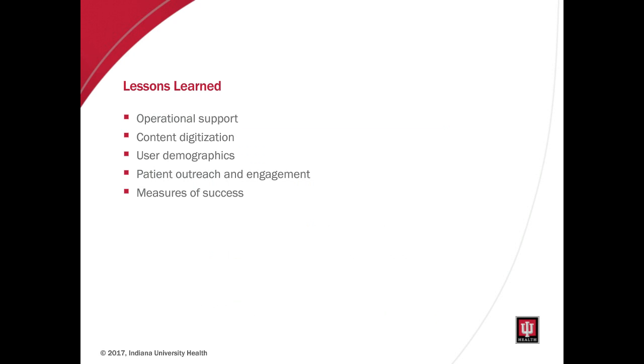So in terms of lessons learned with the rollout so far, there are a few key things I'd like to share with you. Number one, we found that operational support was critical. Regardless of the technology or user experience you've implemented, without proper operations to invite users, handle frontline inquiries, or troubleshoot questions, your efforts may not resonate.